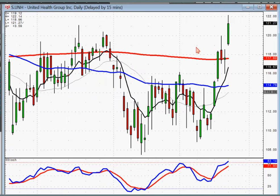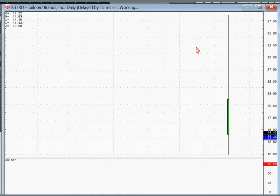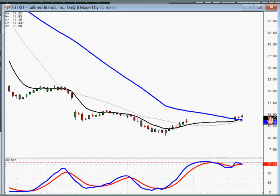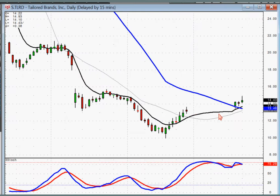UNH, Doji gap up, stay long. TLRD. Uh-oh, is there stuff missing here? We've lost something in here, but this one, you can stay long. It's doing the right thing, and I don't know why we've lost some of that.